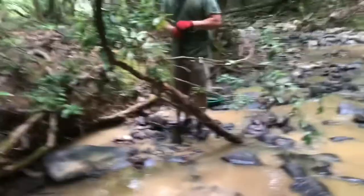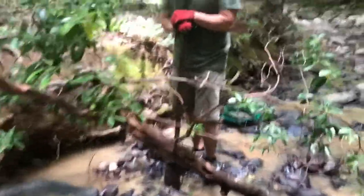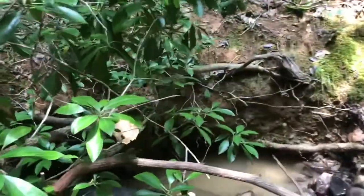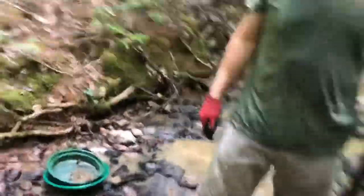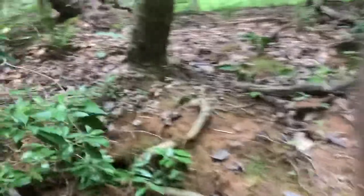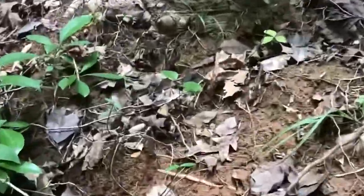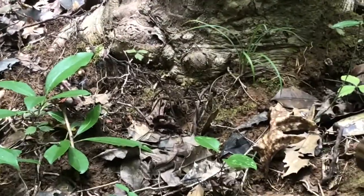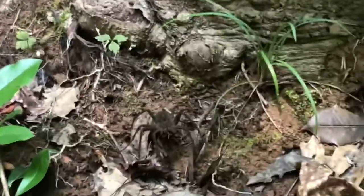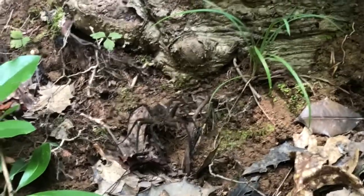All right, guys. You recording? Yeah, we're recording. Right. Brandon just about got his head eaten off. You gotta come around here. And you're not gonna believe this. We got a freaking North Carolina tarantula. You see that thing? Can you see it? Is it showing up? Yeah. Man, it's the biggest spider I've ever seen. Look at that thing. Holy crap.